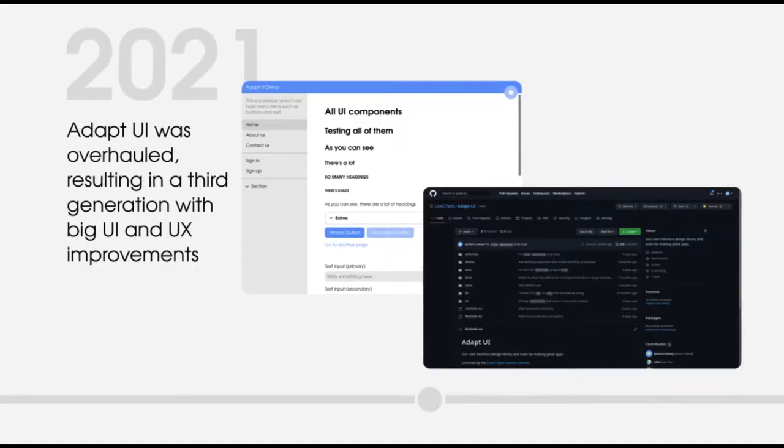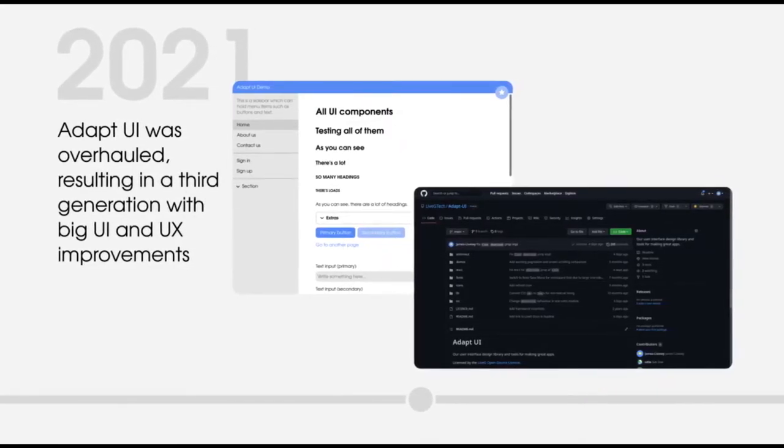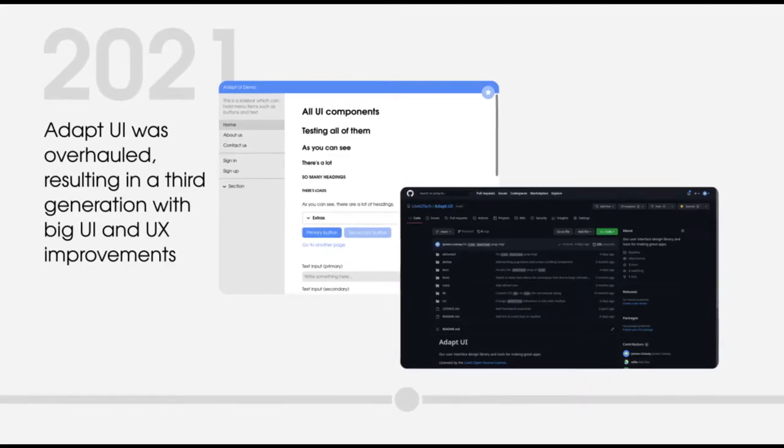We then overhauled AdaptUI again in March 2021 to produce our third generation, which is extensively used today. This overhaul was to make developments significantly easier by relying on ECMAScript 6 modules instead of Zappa, and also made the user experience much smoother than the previous one.